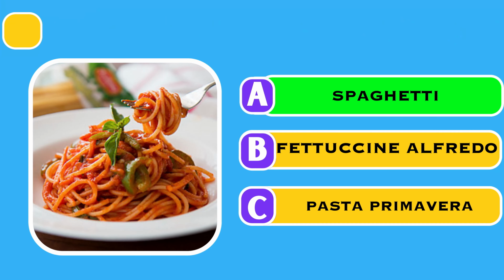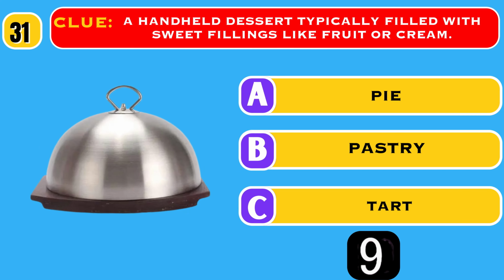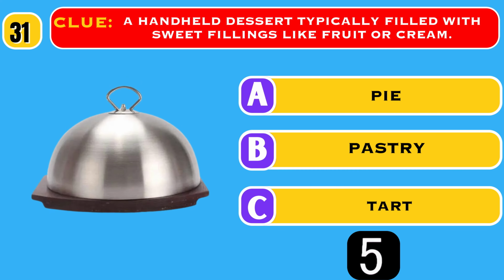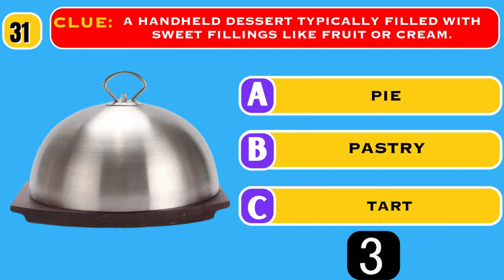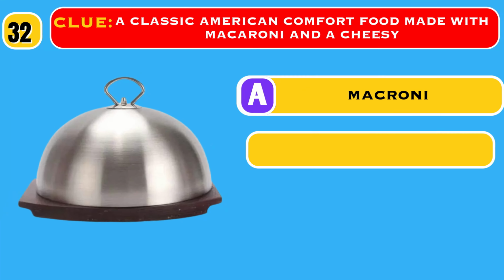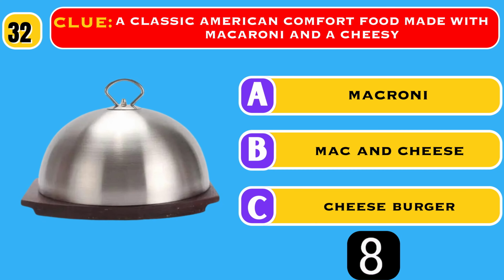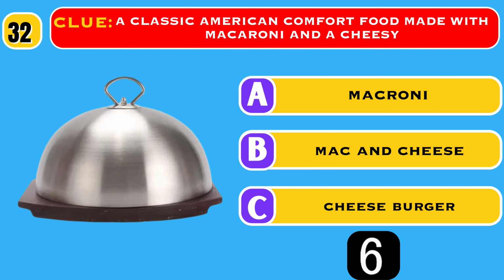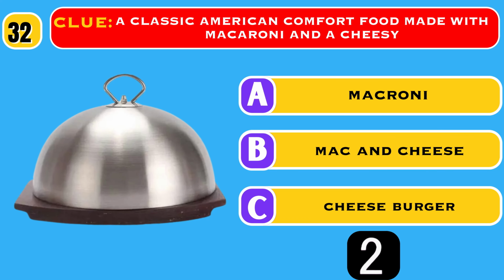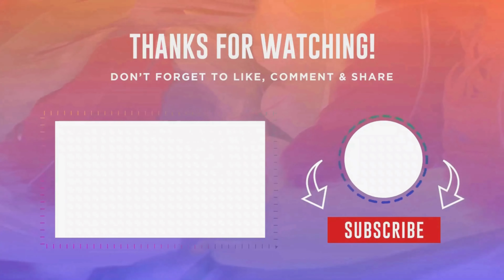It's spaghetti. A handheld dessert typically filled with sweet fillings like fruit or cream. It's pie. A classic American comfort food made with macaroni and a cheesy sauce. It's mac and cheese.